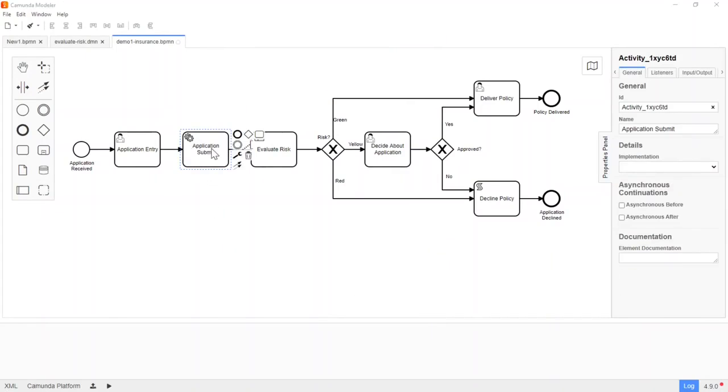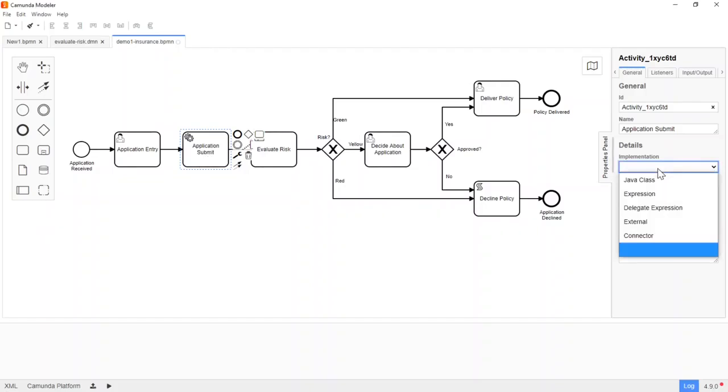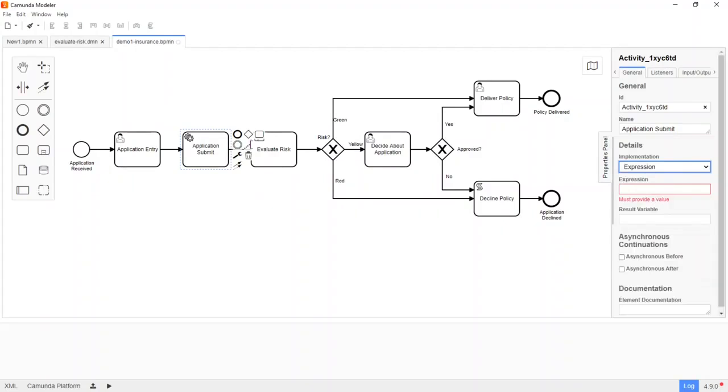Okay. Now let's move to the next process. Because this is an automated process, we have an opportunity here to do multiple types of integration. For the automation, we can choose a Java class, an expression, a delegate expression, or an external service. We can put a connector, and we can have a REST service called here. For the purpose of this demo, I'll be using expression, and I'll be just setting a variable here to demonstrate this automated execution.